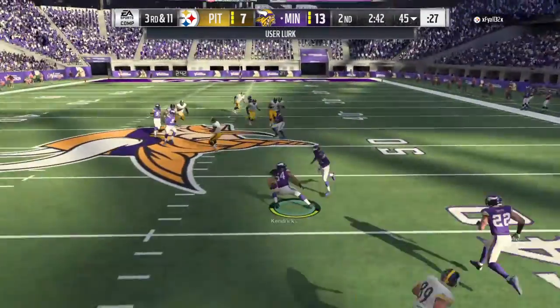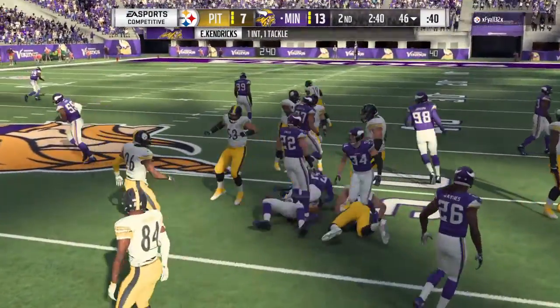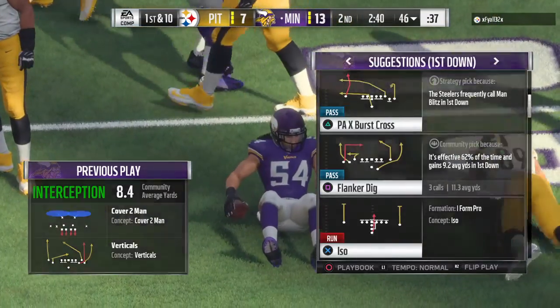And he fires one that's intercepted. Picked off by the linebacker, Eric Kendricks. And they will set up shop at their own 46-yard line.